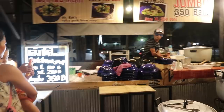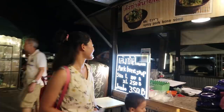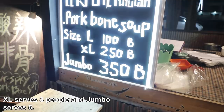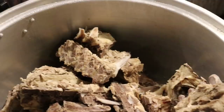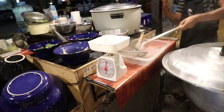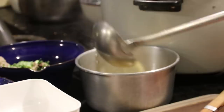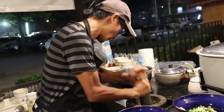All right, we are back for this one. Pork bone soup. What size have you ordered? Just size L, because I think I eat alone. He's got the pot of pork bones there, and then he weighs them up. Okay, they smell very tasty. And then the soup. That also smells delicious. So into the pot, and onto the stove. Lime juice going in there, and pounds the chilies. Should be doing drums for the song.